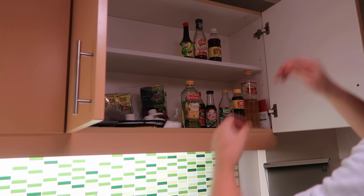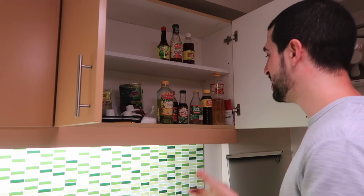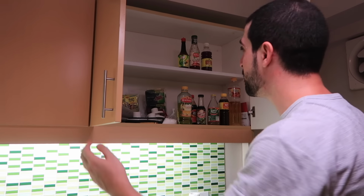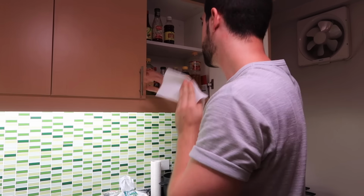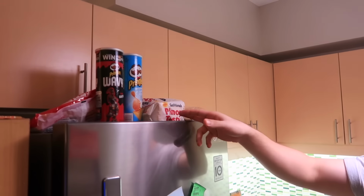Ta-da-da-da. So this is the basic of every Filipino house. You see toyo, you see patis, you see suka, of course cooking oil and magic sarap, biki naman. It's so mainit, ooh la la. And then, so those cabinets in here are empty still. These are my snacks and my bread for breakfast.